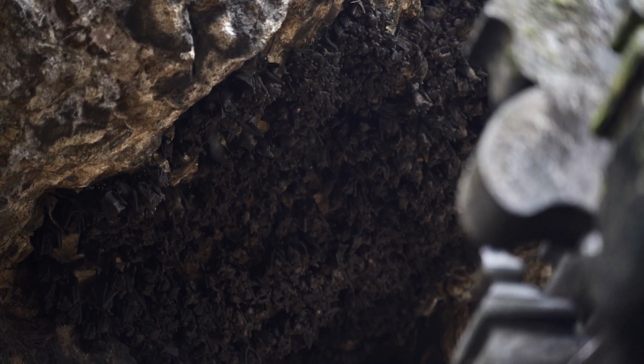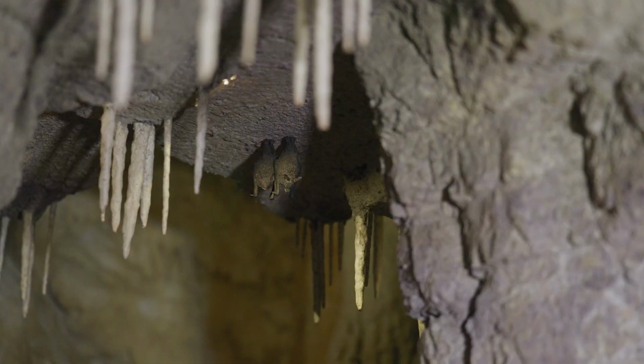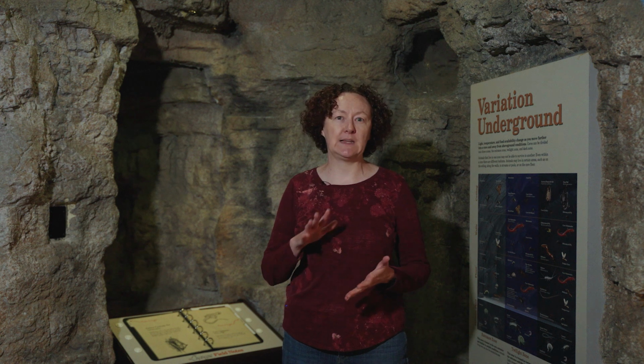Some animals live in caves for shelter. So bats are one of those. They stay in the caves during the day and then they fly out to get food at night. So we get them roosting inside the caves where they're sleeping. Other animals like the caves, but they also like other places that are similar, that are cool and damp, like under rocks and logs or in leaf litter.